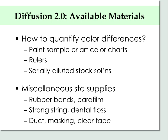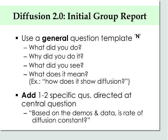Now, any lab is also going to have miscellaneous standard supplies. These are the items that you sort of keep around always. And we're always big fans of parafilm and duct tape. So I generally recommend that anytime you have a lab, you have a fair number of those around.